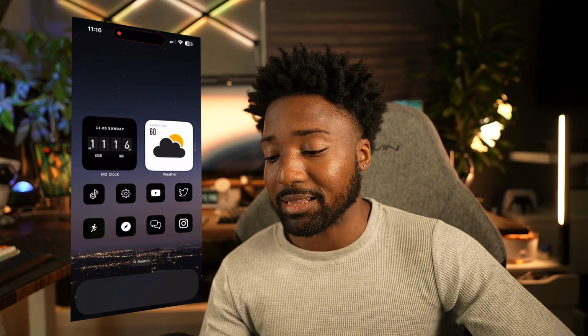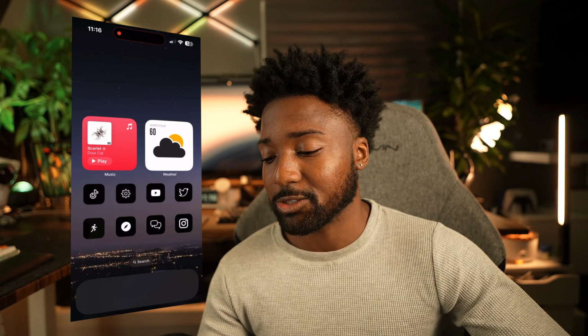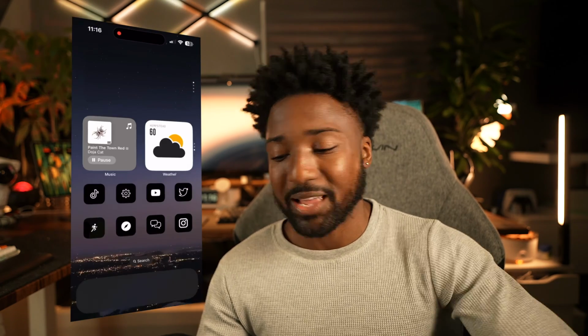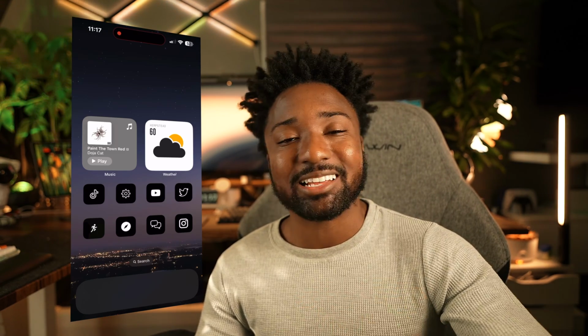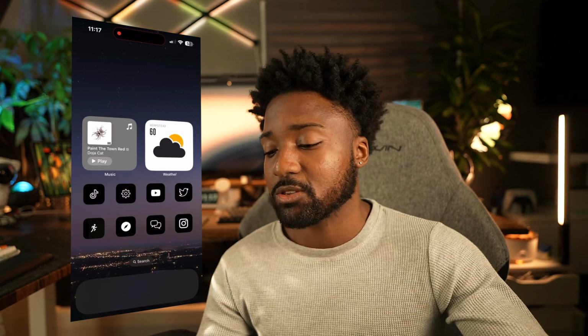Swipe down again by the clock. I have the music widget, so if I can play, I can just press play and it's gonna automatically play music, which I do like the fact how it adapts with the album art color, so it does change. But I like how the interactable widgets comes into play, so you can just tap on play and start playing the music. What about the weather side?